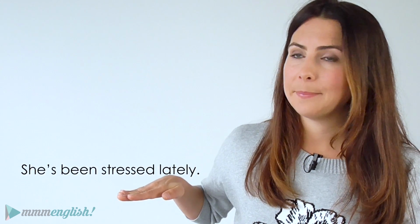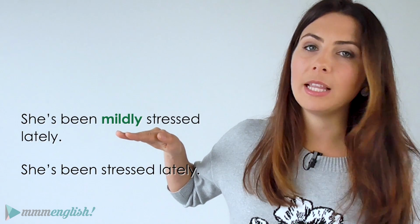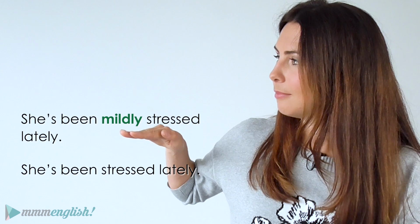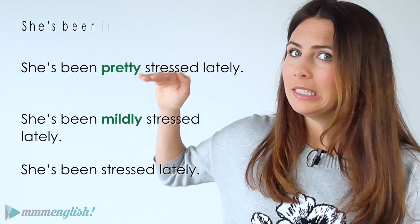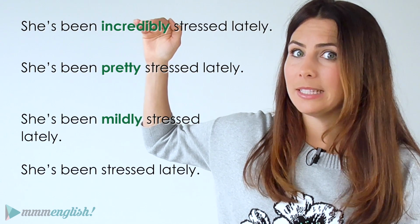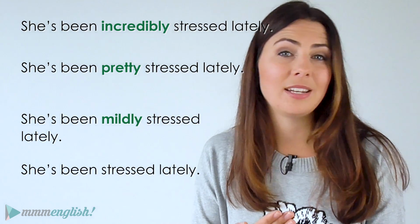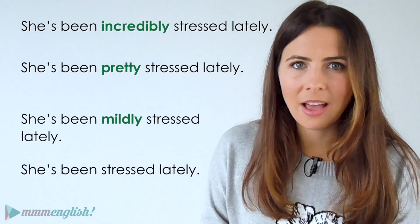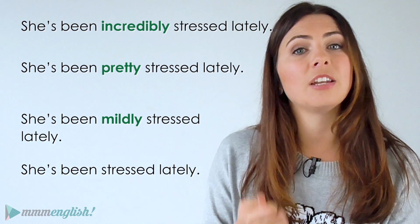So let's compare intensifiers. She's been stressed lately. She's been mildly stressed lately. She's been pretty stressed lately. She's been incredibly stressed lately. See how we can add meaning and emphasis to our sentence just by adding these intensifiers? Learning to use them is definitely going to help your English to sound more powerful and confident.